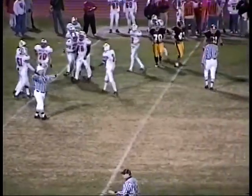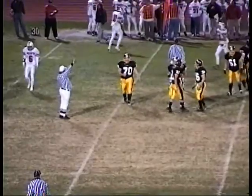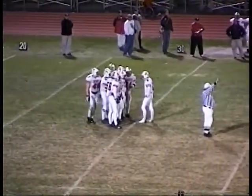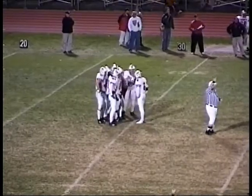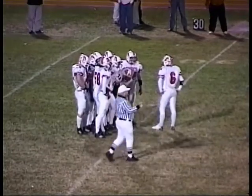So Assumption will get the ball at their own 35-yard line, and they will come out in a double slot formation as the quarterback will roll out. Conklin throws it, and no one's out there. I'm not quite sure what that play was. I'm not quite sure the fullback knew what was going on in the play.